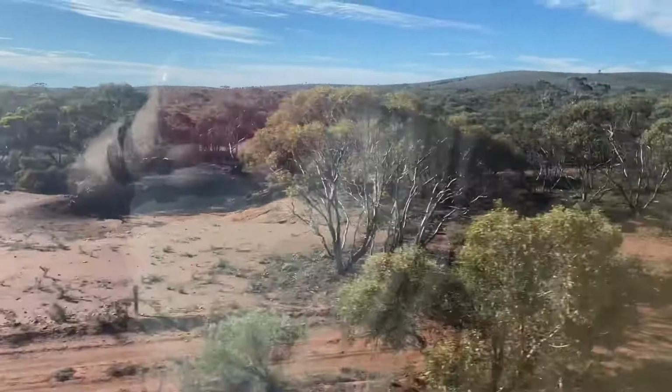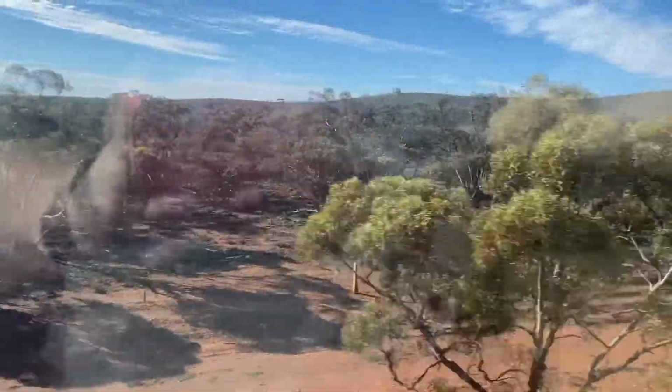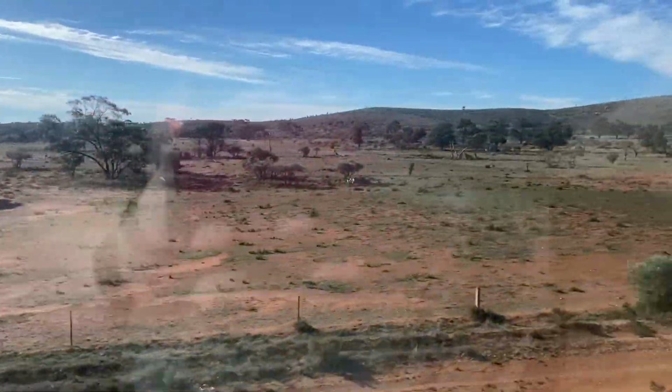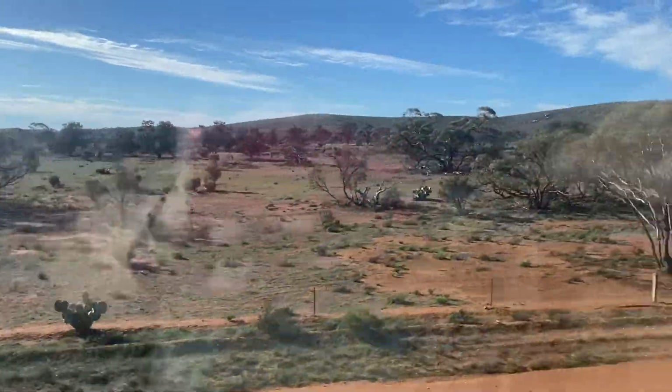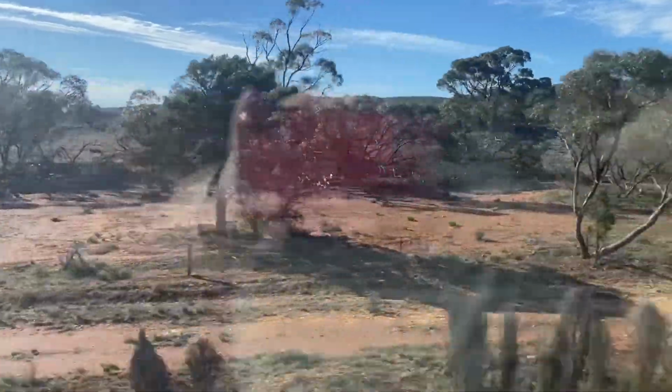Then opposite the door is the window. Out there currently is the land somewhere near Peterborough in South Australia, and the sun's coming in. It's actually nice with the sun coming in right now.